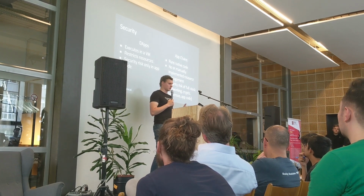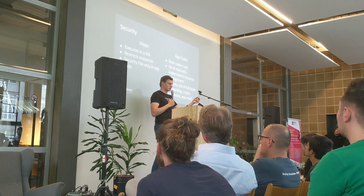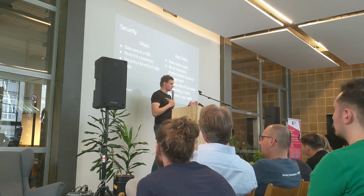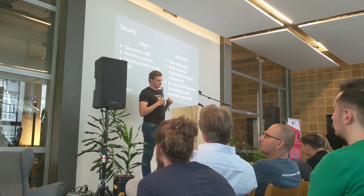Now, on top of this, because it's a VM, we actually have metering, right? We have gas, which measures how much usage this application has had and cuts it off as soon as that runs out, right? Again, when you're writing an app chain, you don't have that.